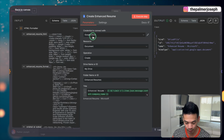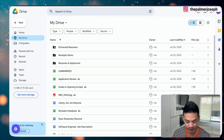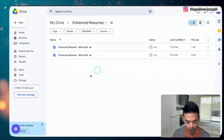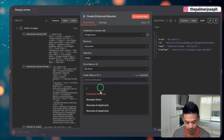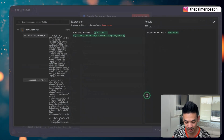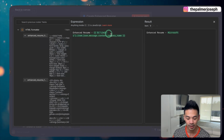And we want it to go into the folder named enhanced resumes, because as we can see right here in my drive, I created a folder for enhanced resumes. That's where I want the enhanced resumes to be put into, right? So name it whichever way you want, but choose it in the drop down when you have it all done. Okay, title is up to you. I have mine set up as enhanced resume dash whatever the company name is.